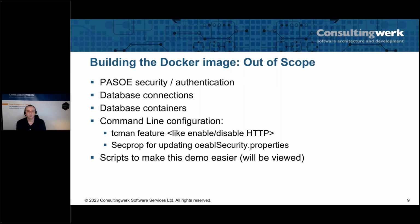So, always interesting to first tell what is out of scope. We only have an hour to do something, so everything PASOE security authentication is out of scope. We will not do anything with database connections today, or database containers, or updating the security inside our Docker image on the PASOE. So with secprop updating OABL security properties, it's possible, but due to time constraints, it's not part of this demo. Furthermore, I have some scripts that make this demo a little bit easier for me, and I will show them later on.